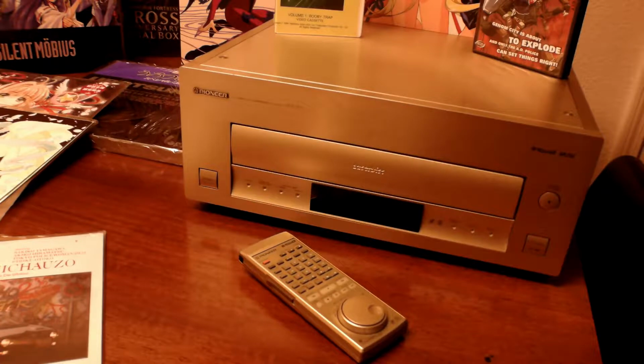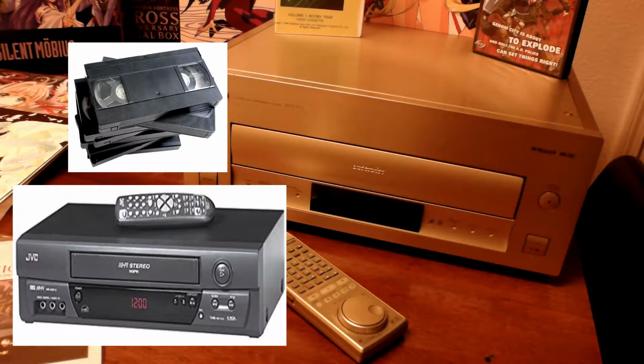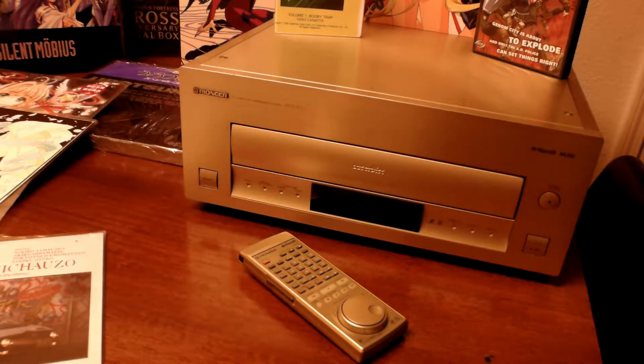Today we're looking at an older format known as Laserdisc. It wasn't too long ago that when I used to collect a lot of my Japanese animation, the format of choice in the United States of America was VHS. VHS was so popular because you were able to record on it and give it to friends. It was an easily transferable format that everybody could use. It was user-friendly, but most of all, it was inexpensive.